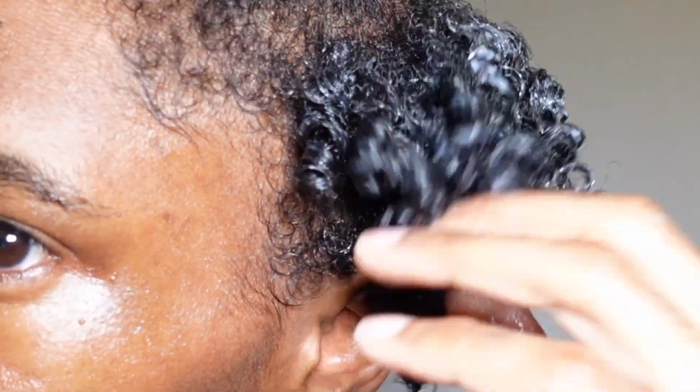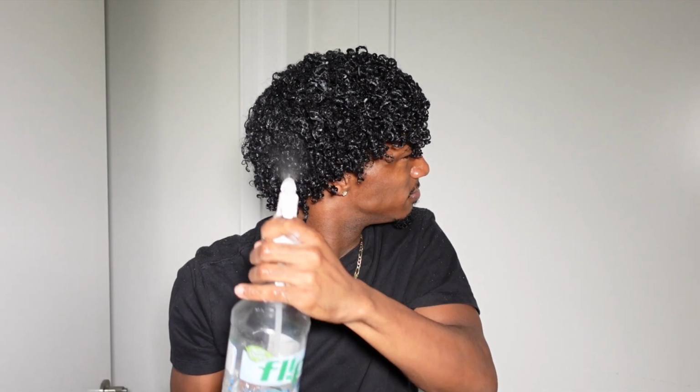Doing this helps ensure that every curl is perfectly defined or just as close to perfectly defined as possible to give you the results that you want, so that you don't go through a whole wash day and then get results that you're not happy with. And also, when your curls are individually clumped together this way, they last so much longer. I do this entire routine once a week and my hair lasts me the whole week, sometimes even longer. After I've done this to all of my hair, it used to take a really long time to do, but now I get through this in like 30 minutes.